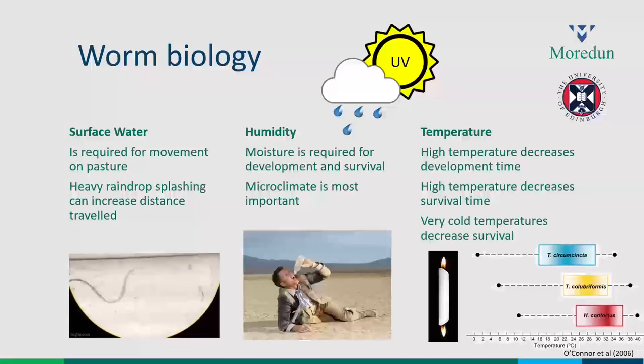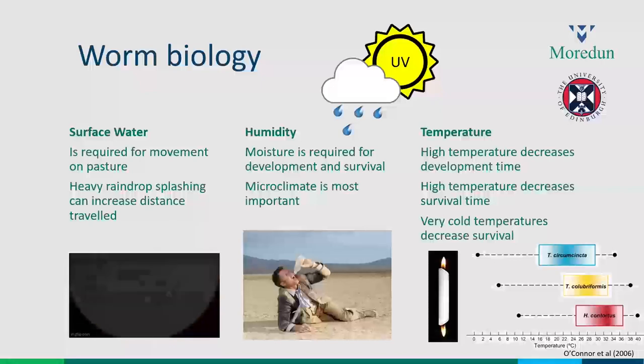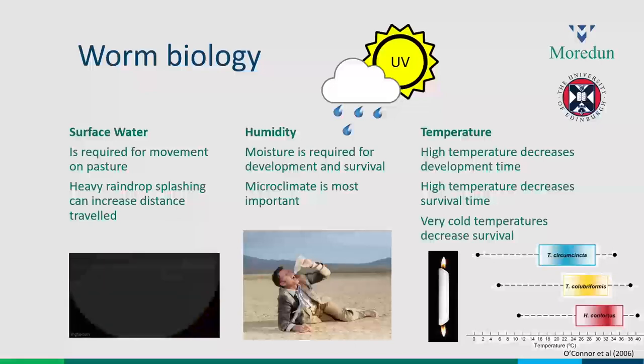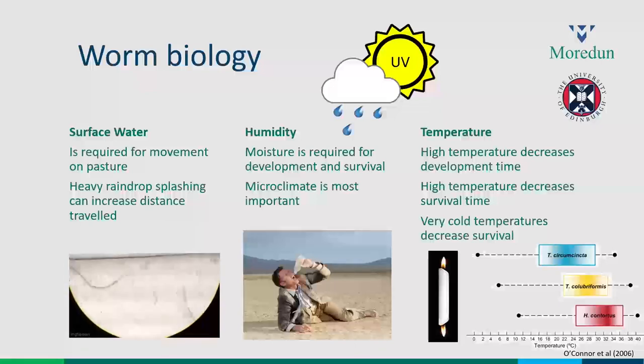The other thing that the worms need to develop is humidity. This is really important for development and survival. Rainfall is going to play a role in that, but actually it's the microclimate that's most important. That's the environment that those worms are experiencing, either within the fecal pat where they can take shelter, or down in the pasture matting at the base of the sward. These microclimates also provide some shelter from UV light, which they really dislike and which is fatal to them. And then temperature also plays a big role.